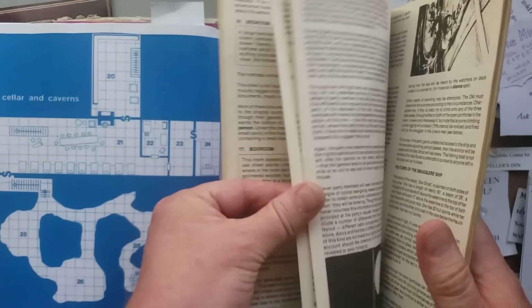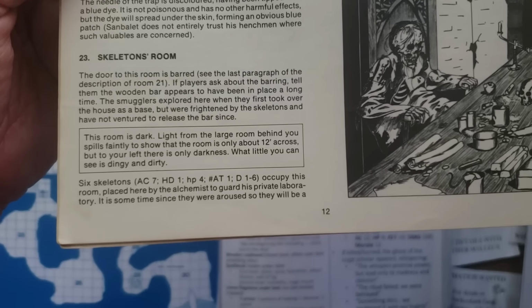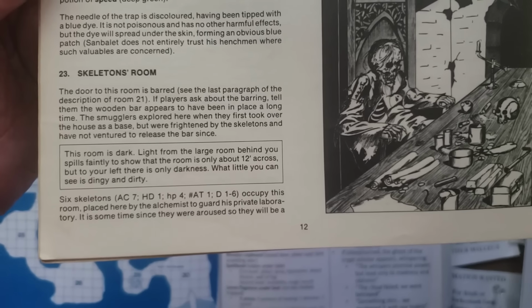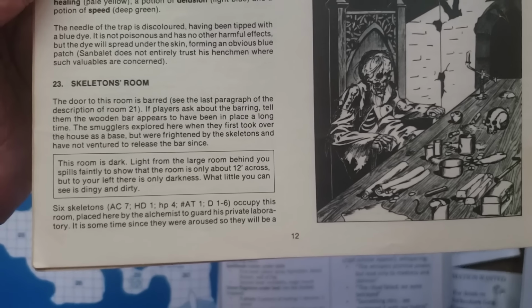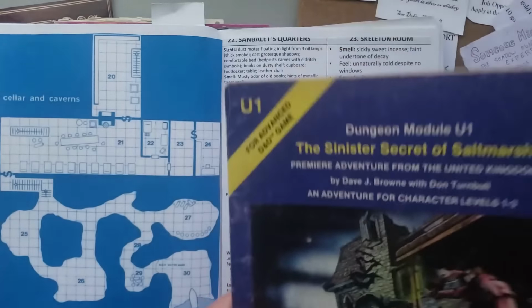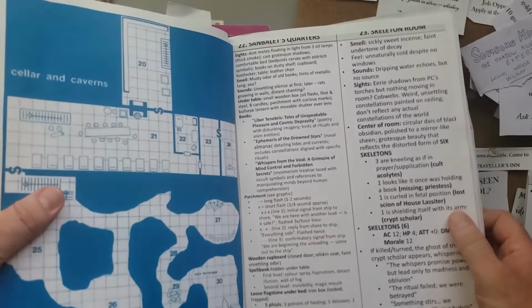So if you go to this room, it's called the skeleton's room. And the way that you're supposed to describe it is this room is dark. Light from a large room behind you spills faintly to show the room is only about 12 feet across, but to your left, there's only darkness. What little you can see is dingy and dirty. And there's basically 6 skeletons in there that were placed there by the alchemist to guard his private laboratory. And then the alchemist died, and so these skeletons have just been stuck in there. And it says they'll be a little sluggish to make their initial reaction to the intrusion, but then they will attack later. So I completely changed the way that this room was decorated.